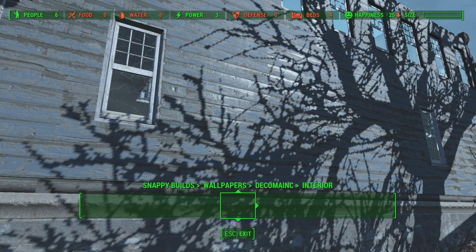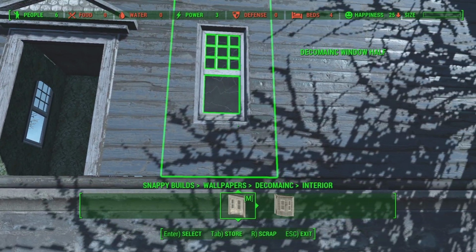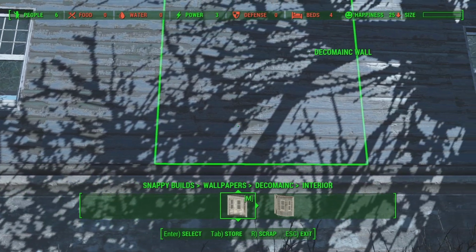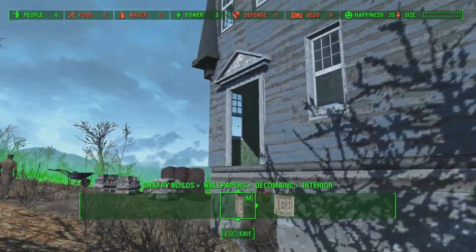What I ended up switching out was these half walls, and I turned this into a half panel and this into a half panel, because before I had this as one wall. So that's a full wall and then half panel, half panel. So that ended up working.